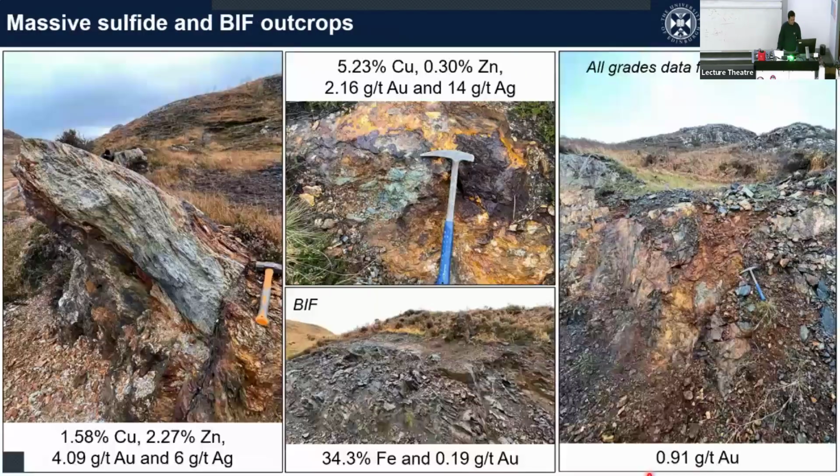And this is some of the examples of the outcrops that we found in Kerry Road. So this is the main massive sulphide ore body, or massive sulphide lens outcrop, that we found in the location. And Galantas Gold analyzed this outcrop, and it has this kind of grade. It's around 1.6% copper, 2.3% zinc, and it's really high grade in terms of the gold. It's up to 4 grams per ton gold.